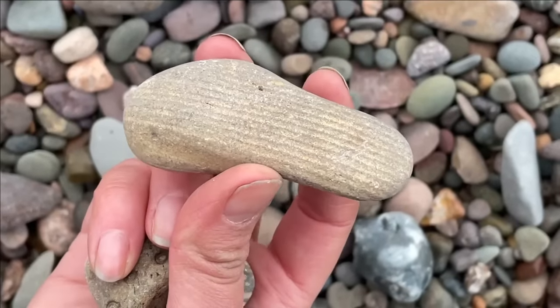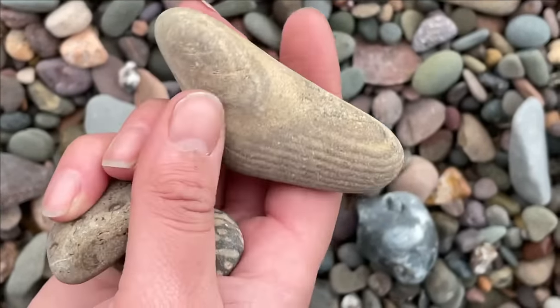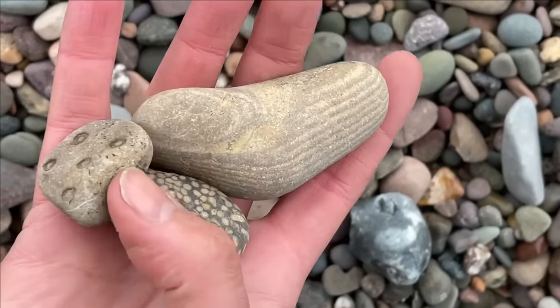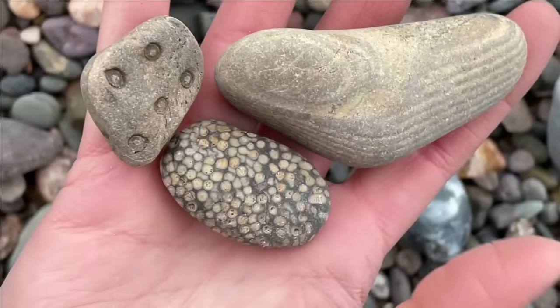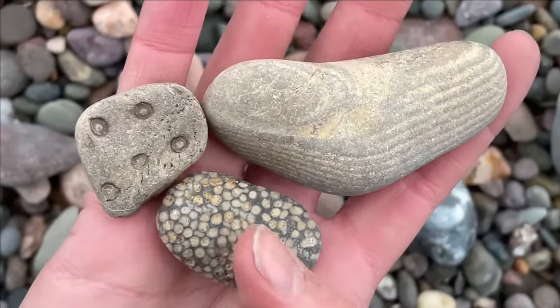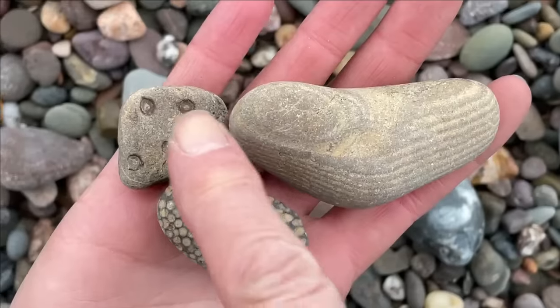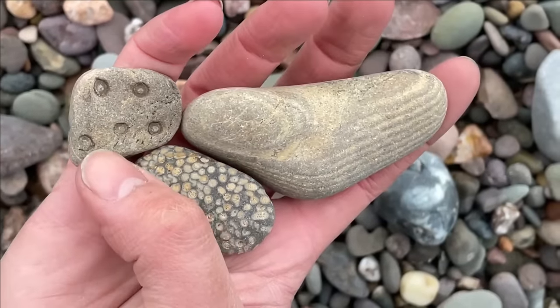Oh, and we think this might be a piece of fossilised wood. Do you think it is? Yeah, because it's just been smoothed into a pebble, look. That's so cool. It could be. I'm not sure. Not 100%. But that means that in this tiny little area, we found three fossils. That's amazing. And that one especially is my favourite. Looks like a domino. Or a die. It does. Little holes on it.